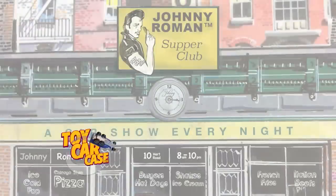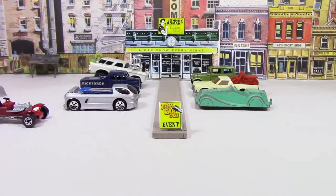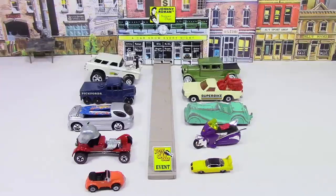Hey cats and kittens, it's a toy car case event at Johnny Roman's Supper Club. It is 3:16 on old Johnny Clark. Let's see what pulled into our parking lot.